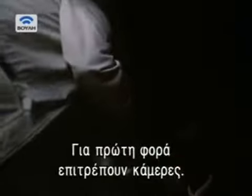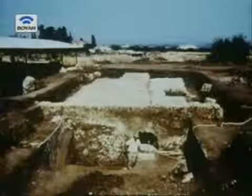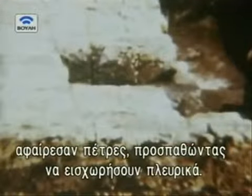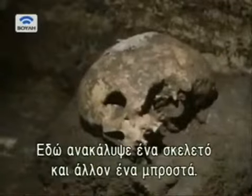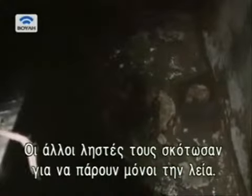This is the first time cameras have been allowed inside. Another monumental tomb like Philip's, but even larger. The door to the main chamber tantalizingly ajar. When the tomb was first discovered in 1987, Andronicus found that several huge blocks had been removed by robbers trying to enter the tomb from the side. He also found a human skeleton, and a second body was lying in the antechamber. Both, it seems, were murdered by companions intent on taking all the treasures inside for themselves.